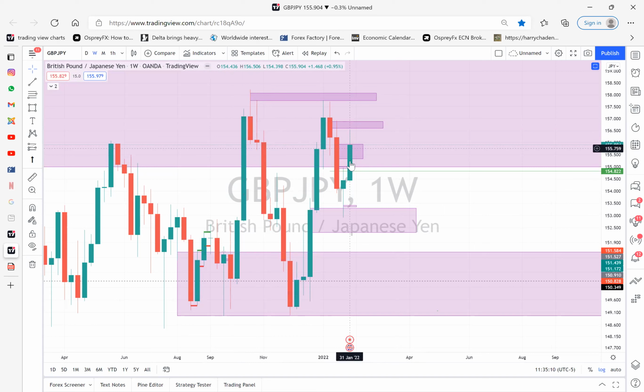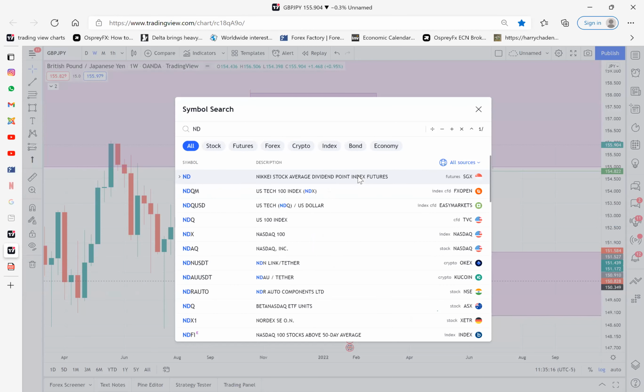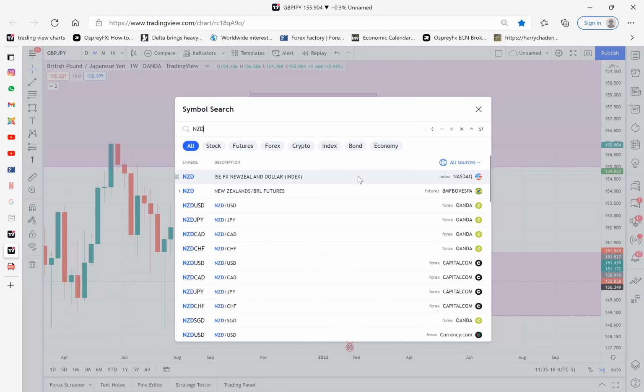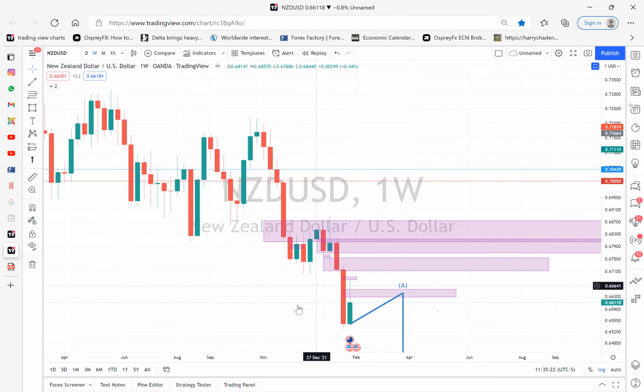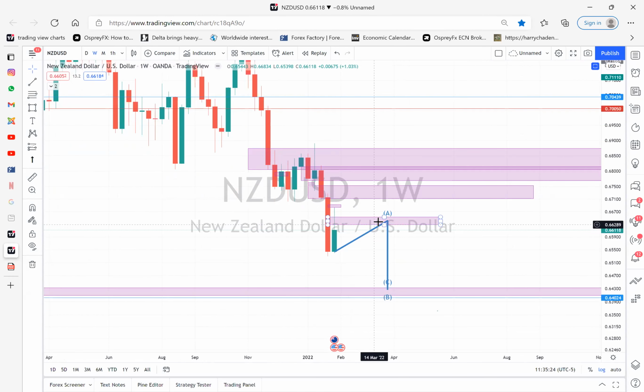Maybe this candle, maybe it's not worth me trading this particular one, right? NZD USD though. I think they had a pretty decent candle. Okay, this was the move I had plotted for last week. It's still gonna happen. It did exactly what I thought it was gonna do. It came up and now it's selling down. So I'm gonna sell this down to this level.